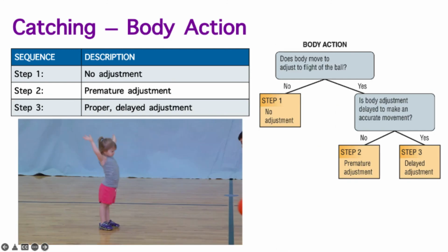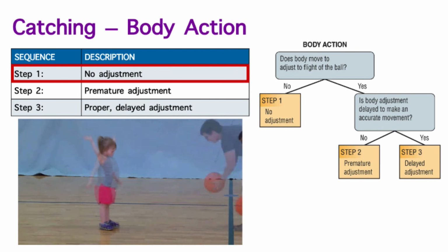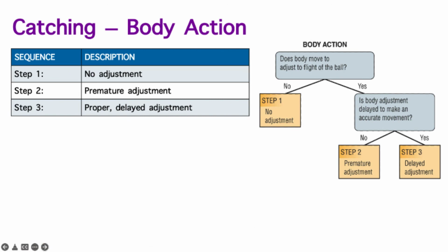The other action we're interested in observing is body action. So the first question we ask is, does the body move to adjust to the flight of the ball? If the answer is no, we're in step 1 of the developmental sequence, which is just defined as no adjustment. Clearly, no adjustment. I love that video.